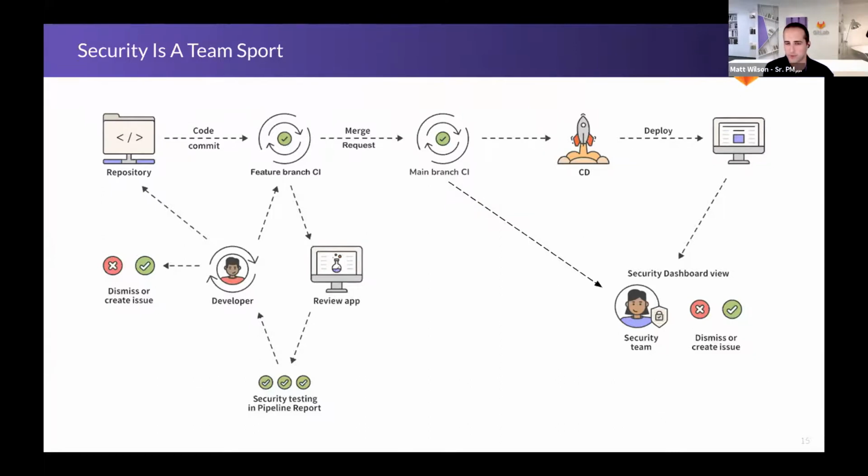We call them review apps. So a review app actually spins up an ephemeral test environment right in the pipeline of that feature branch and allows you to run those dynamic scans, like a DAST scan, on every single commit. Now the developer is going to get to see immediate results of every change they made so that they can take care of any problems right away.